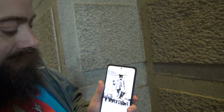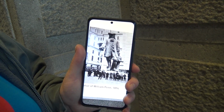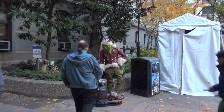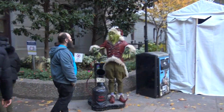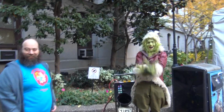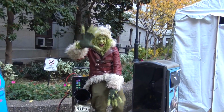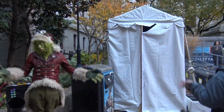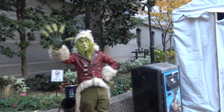Crazy photo when I was going in to check out to make sure the restrooms were good for you guys. There was a photo on the wall of William Penn statue on top of City Hall. He looks big, but from the ground, you don't realize he's that big. Look at the people from 1894. Unmerry Christmas, I guess. Very unmerry Christmas.